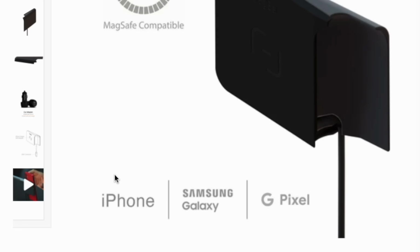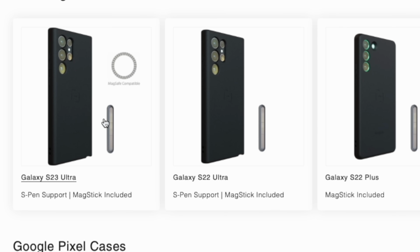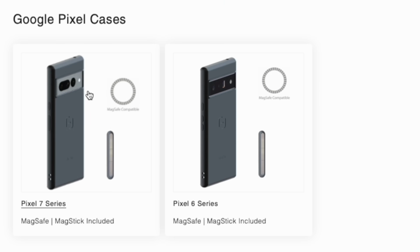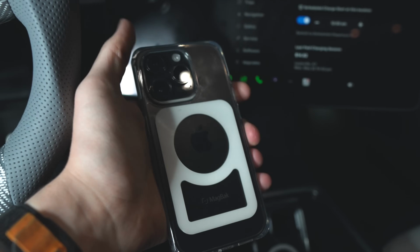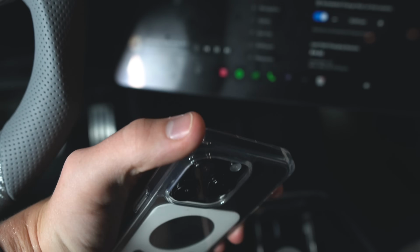They also sell phone cases, so even if you don't have an iPhone with MagSafe, you can still use this phone mount. And apparently their phone cases are actually pretty highly regarded in the phone case community, which I didn't know was a thing up until like 3 months ago.